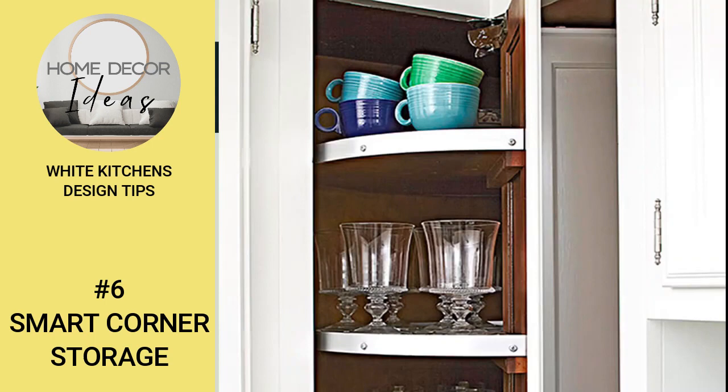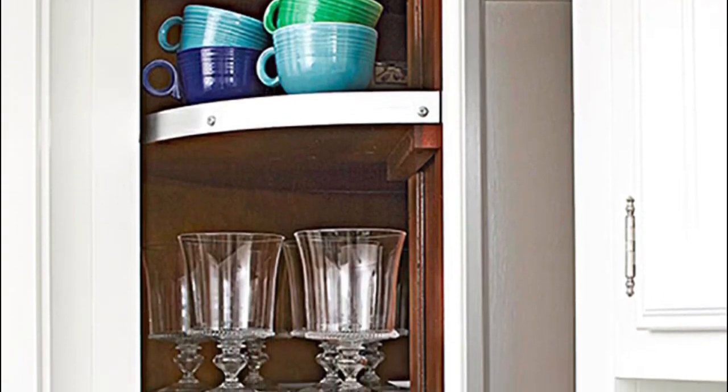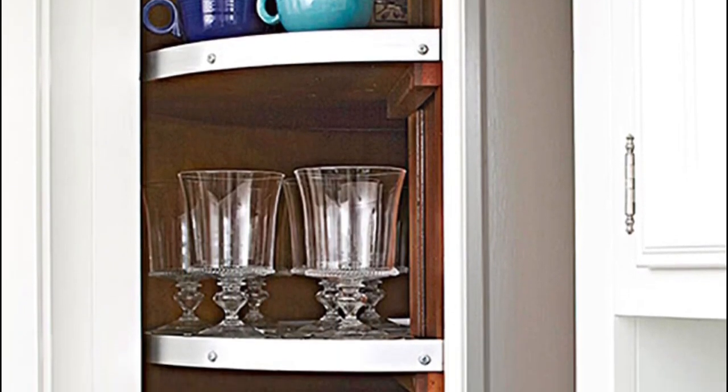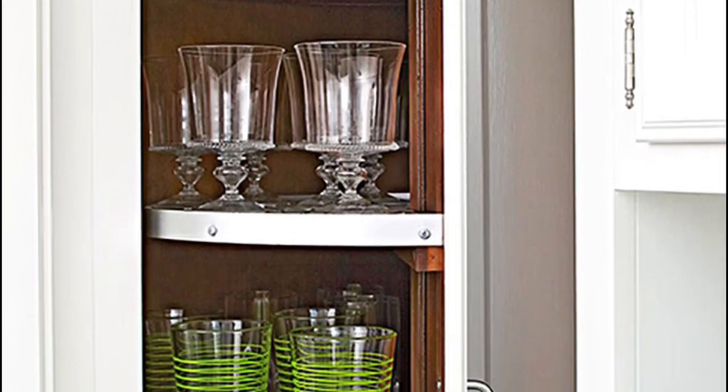Smart corner storage. Rotating storage is a perfect way to utilize corner cabinet space, as it makes items easily accessible and helps ensure nothing gets lost in the back of the cabinet. In a small kitchen, the more storage space, the better.